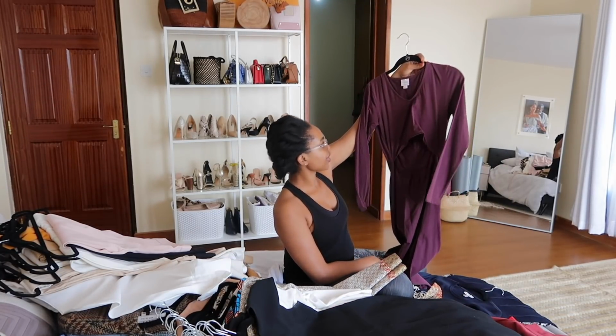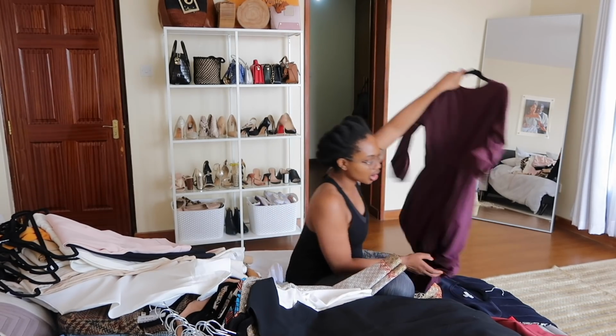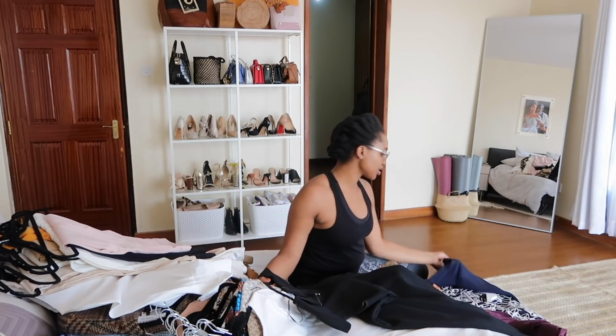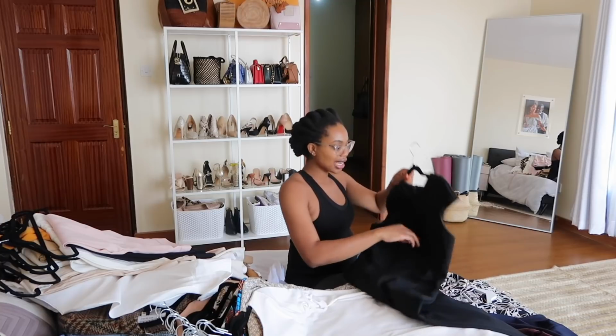Oh, I did wear this in the past year because it was breastfeeding friendly, but I just didn't like the color. Let me stay true to myself. And you know what? Same thing with this. Let me stay true to myself. I don't really wear navy blue, so let's not waste space.